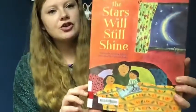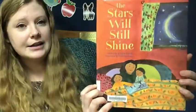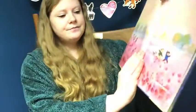So our book about the new year today is called The Stars Will Shine. This book is written by Cynthia Rylant, and it's published by HarperCollins Publishers. And this is just a good book to begin the year. These are all the things that can happen in just one year.